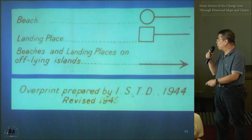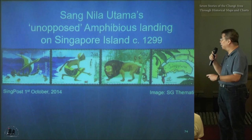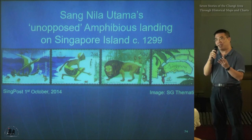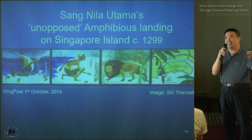So this is the ambitious thing. I included this story because I want to bring this presentation back to SG-700, all the way to Singapore's beginning, this one. We have been preparing for an ambitious landing in Singapore. Right? So Sang Nila Utama actually successfully conducted an unopposed amphibious landing on Singapore's shore. According to the vocabulary of this particular establishment, the Navy, I use such words. So this unopposed, I mean, no one was there to stop him.